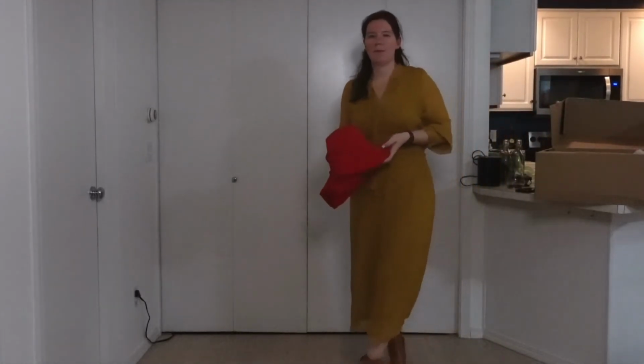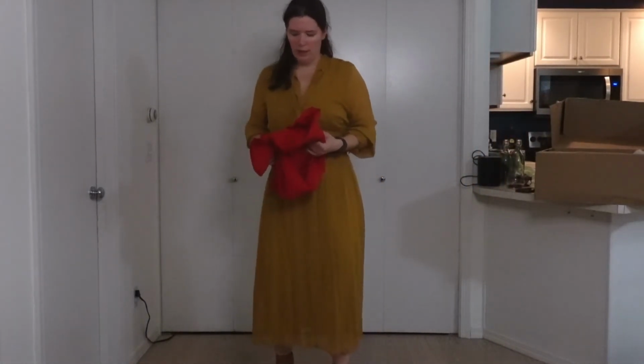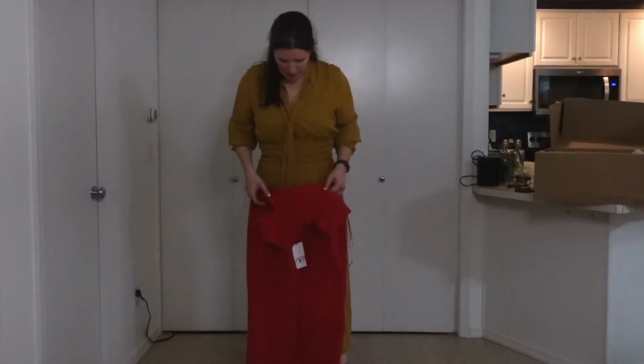On a side note, these SEGAL boots are starting to loosen up a little bit, so I do think a size up is probably still necessary, but they're getting more comfortable as they warm up.